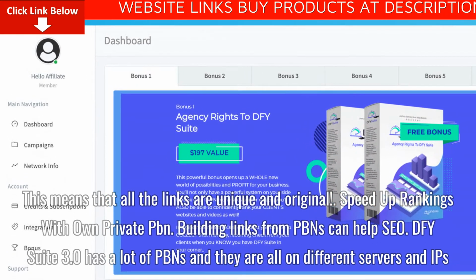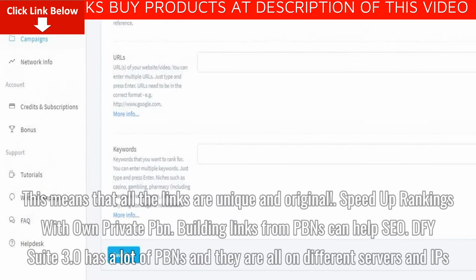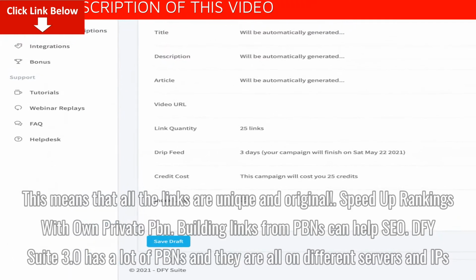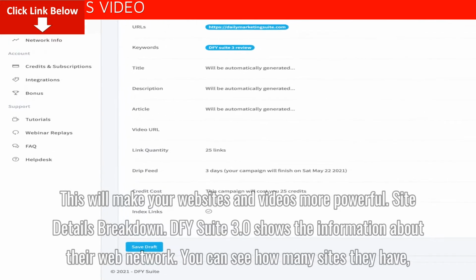Speed up rankings with own private PBN. Building links from PBNs can help SEO. DFY Suite 3.0 has a lot of PBNs and they are all on different servers and IPs. This will make your websites and videos more powerful.